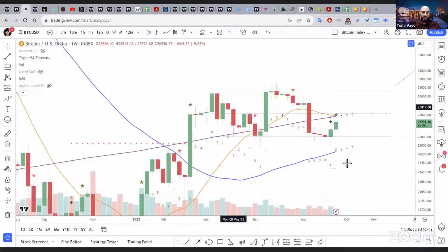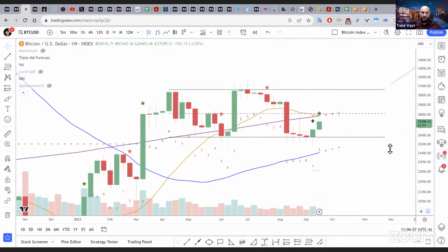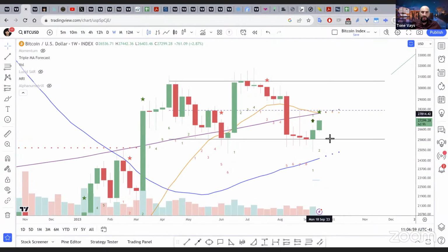Let's take a look at the weekly chart now. The weekly chart is giving us a green star candle, but we have plenty of resistance coming up in the area of the breakdown of $27,000. More like $28,000. So it's great. We had an MRI reversal, which is perfect.